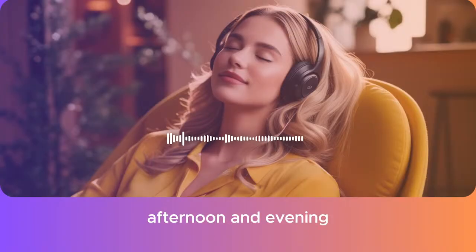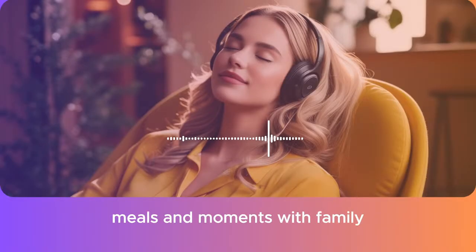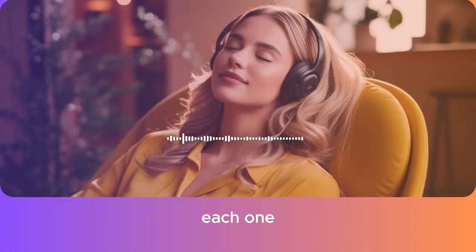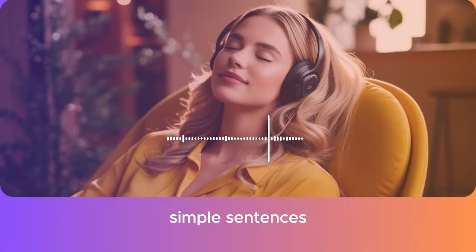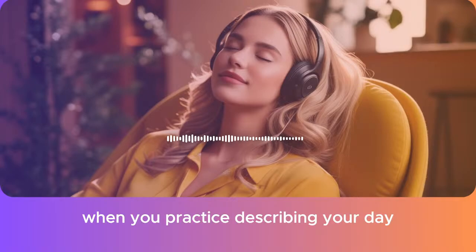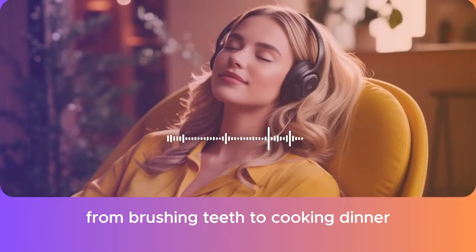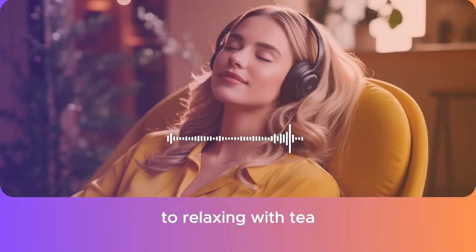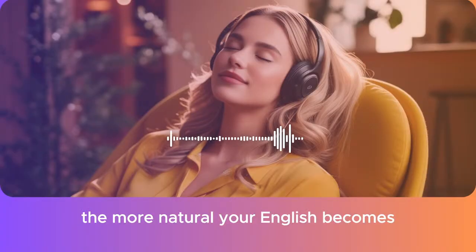Morning, afternoon, and evening, each one filled with small actions, chores, meals, and moments with family. Each one a perfect opportunity to practice English in clear, simple sentences. When you practice describing your day, notice how much variety there is. From brushing teeth to cooking dinner, from helping children with homework to relaxing with tea. Each small action gives you words to use, and the more you use them, the more natural your English becomes.